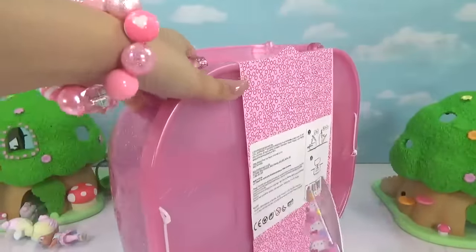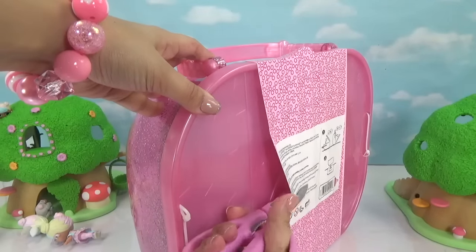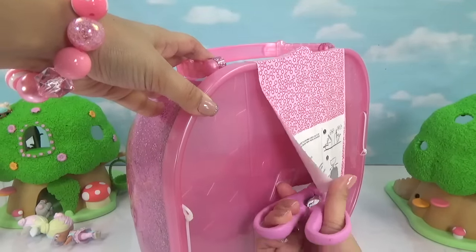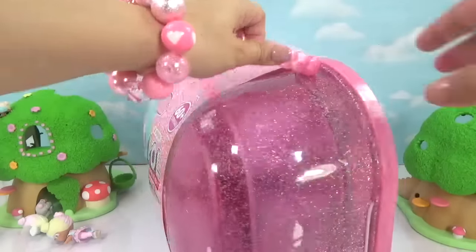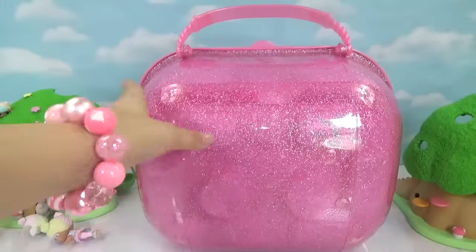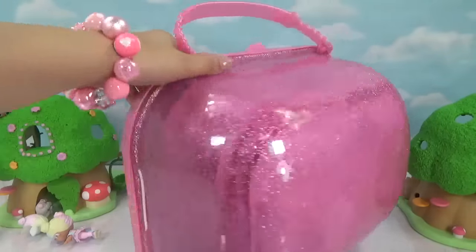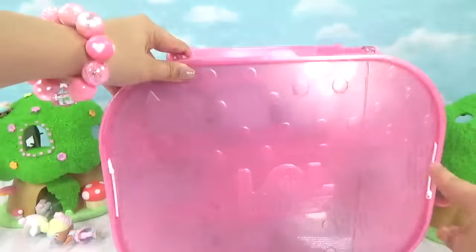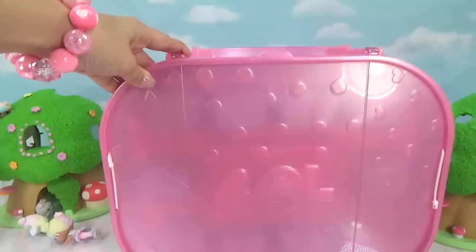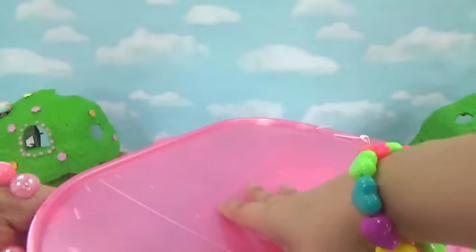All right, so let's not waste any more time. I'm gonna snip right into this. I'm not gonna open the zip because I wanna keep the plastic, of course, definitely for recycling and doing some different craft videos. So here it is. It's like a big giant suitcase and it's really sparkly, just like the big surprise. Let's open it up. Oh, yep, we've got zip ties on each side. Let's snip those open.